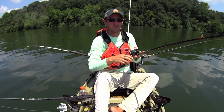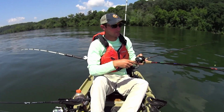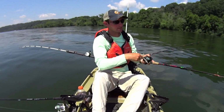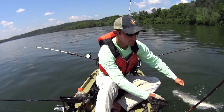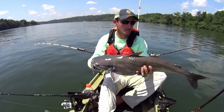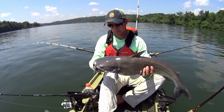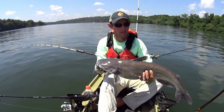Alright guys, had another takedown here. This may be a little better than those little 16, 18 inchers that we've been getting the last little while. Alright guys, check that out. That's another pretty good fish for using chicken breast as bait, so can't beat that. I think right here on this fish though, I think I'm going to end it.